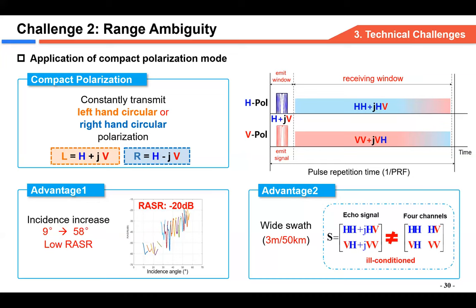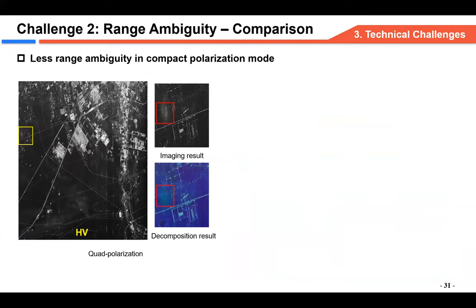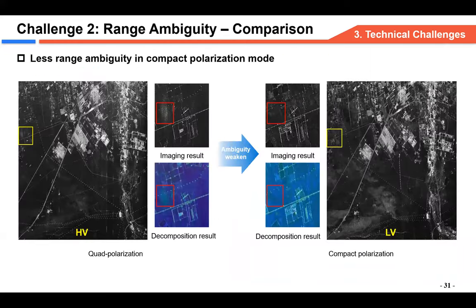To achieve this, we overcame several challenges such as high precision calibration between two channels. This is the LuTan result in Hami City, Xinjiang, West China, using two images. One is in the quad mode. Another is a compact polarization mode. From the polarization decomposition results, we can see the compact polarization mode is less affected by the range ambiguity than the full polarization mode in LuTan-1. This demonstrates the superiority of the compact polarization mode.